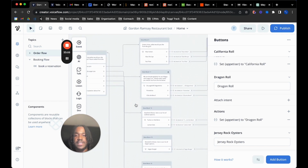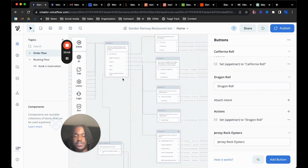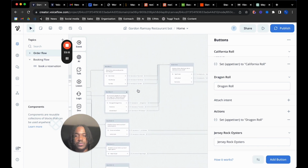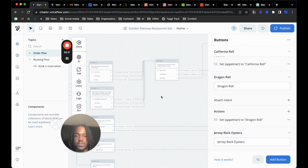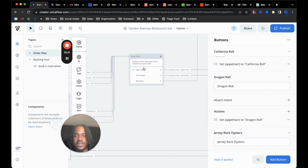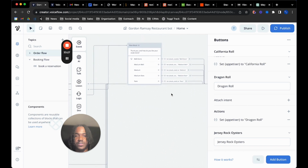So they can select their mains here. You have the choice of seafood, Wagyu, vegan mains, or something from the grill. For Wagyu and for the grill, these are steaks, as this is a steakhouse restaurant, so they have extras that they can put on it as well. Again, what do you want for extras? Use buttons to create these, and set the variables as whatever they want to do.